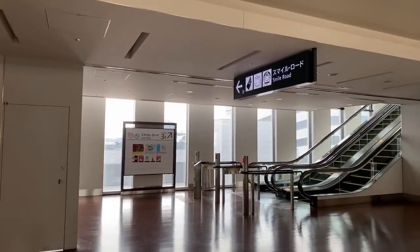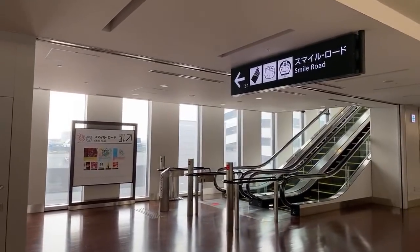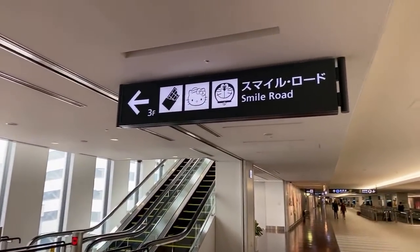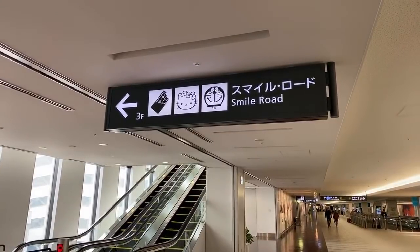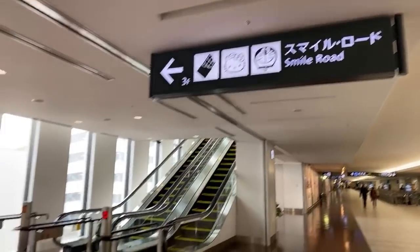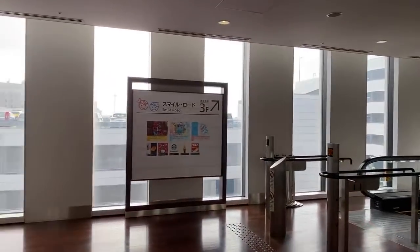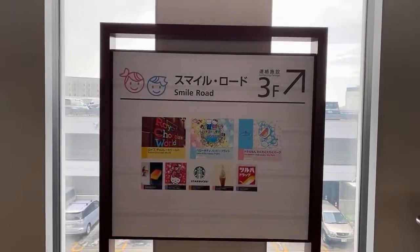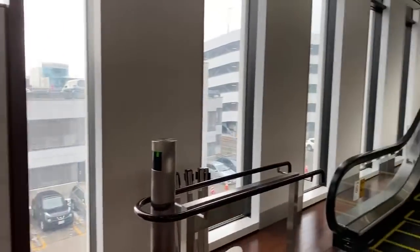You can see here, this is the Smile Road I was talking to you about. It's got the international icons that everybody knows. Chocolate, Hello Kitty, and Doraemon. This is crazy. So let's go take a quick look at Smile Road. How could you not smile on Smile Road?